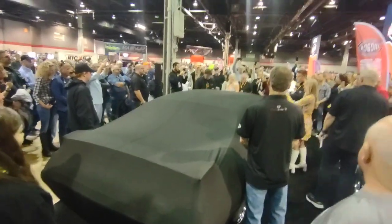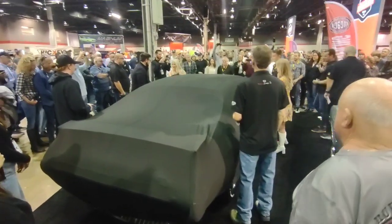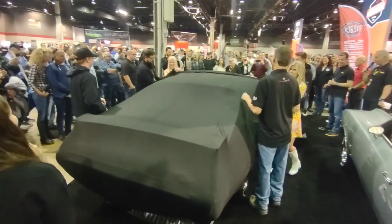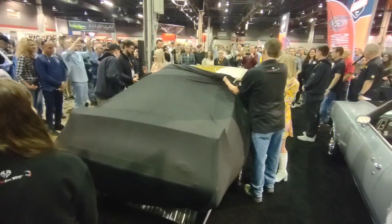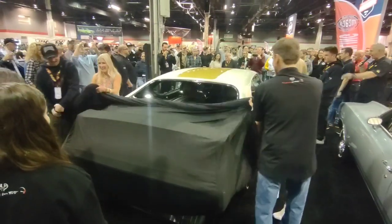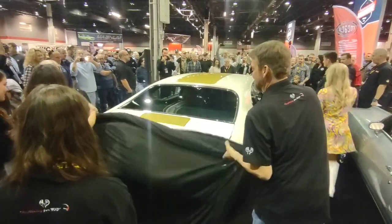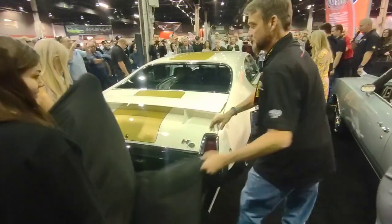George Hurst, by the way, in the mid-60s took his idea for a performance car to Pontiac, and Pontiac passed and said, hey, why don't you go over to Oldsmobile? They need a little bit of help in the performance world, and aren't we all glad that Oldsmobile met with George Hurst, and this is the result. This 1969 Hurst Olds, wow. What a beauty. 1969 Hurst Olds.